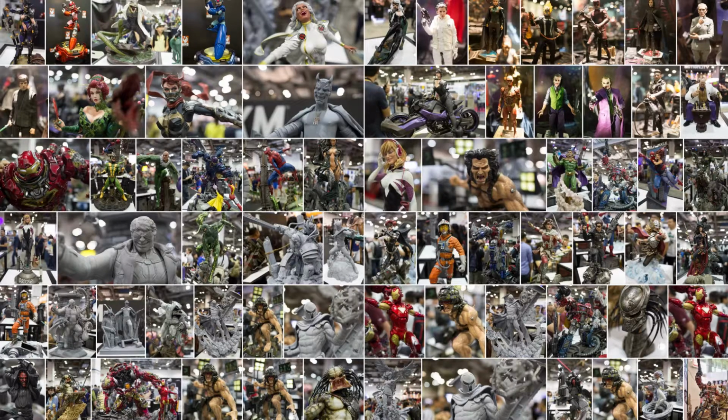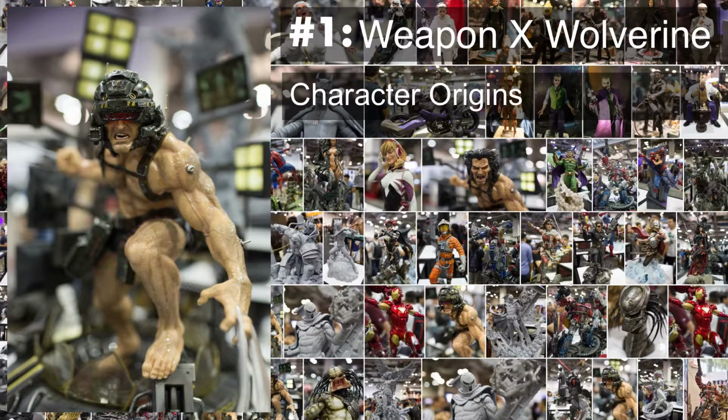So my number one pick for these XM pieces in STGCC is none other than, obviously, the Weapon X Wolverine. I love this piece because in the first place, I like how Wolverine is being created into a weapon. This is the story wherein he became that weapon, and it's really a tragic story, but it's also the story wherein what made him a hero in the first place.